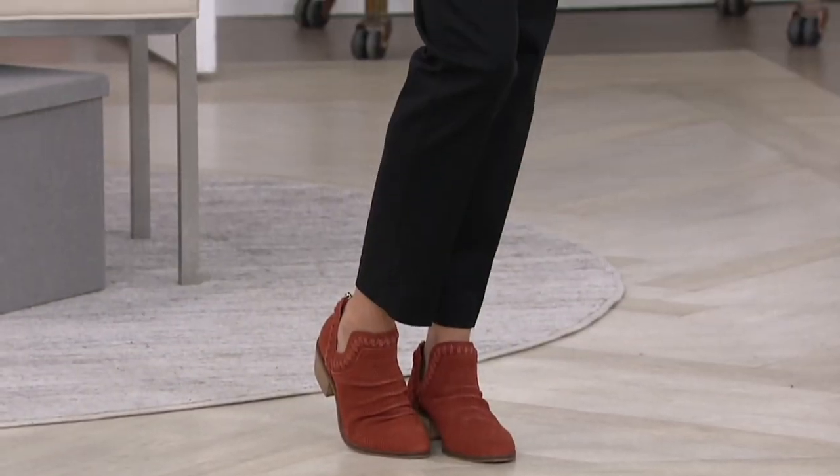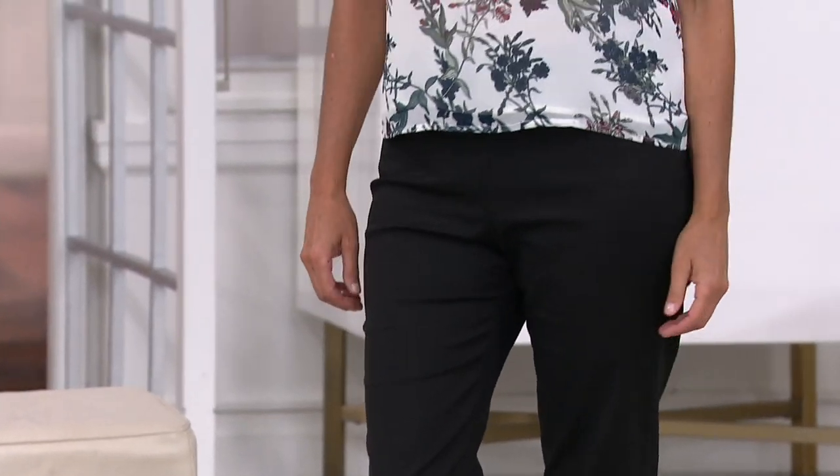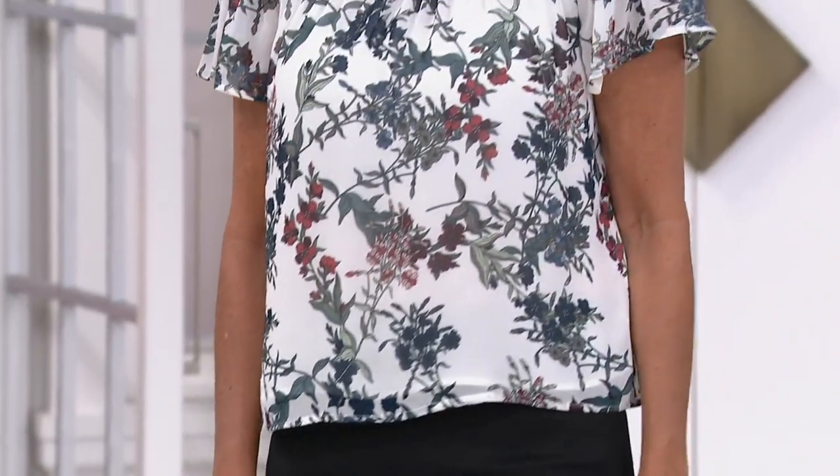Now, this is a clearance price. Clearance price means that this is the last of the inventory that we will have for this assortment for this particular look ever. No more of these will be coming. When these are gone, that's it.